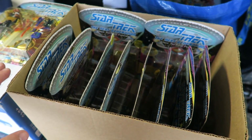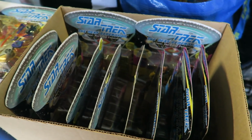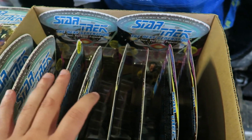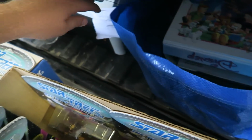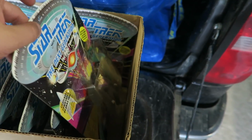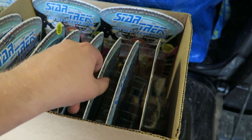I probably could have got them a little cheaper, but I just went ahead and accepted because I knew that these were from the 90s. And the fact that there's, I think there's 12, 3, 6, 9, 10, 11. Wait, 1, 2, 3, 4, 5, 6, 7, 8, 9, 10. Oh, there's 11. I could have sworn there was 12. Maybe I took one out and put it somewhere. I was hoping that was a full set, maybe. Given that it's 11, it's probably not. If I'm missing one, I'm gonna cry.